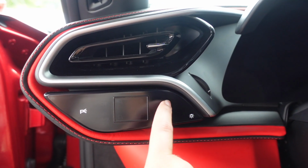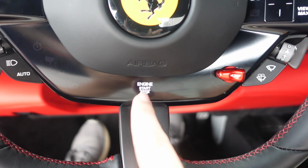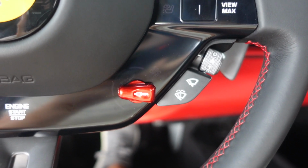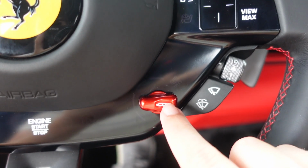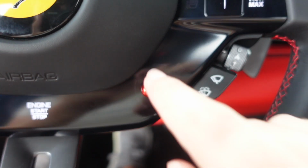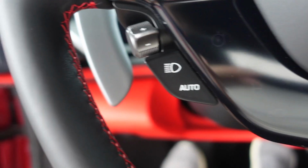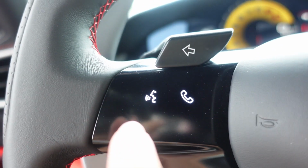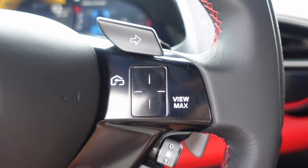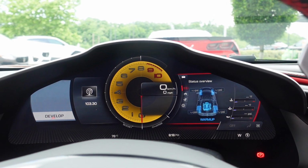This is touchscreen here, so the functions show when the car is on. You've got a digital engine start stop button, as well as a digital view for the drive modes. So the Manettino dial is physical, but to see the different drive modes, that is digital. So that lights up when you start the car. You've got your windshield wipers, you've got your headlights, you've got voice command, telephone, your turn signal indicators right here, and this little touch pad here to scroll through the different pages of the digital instrument cluster.